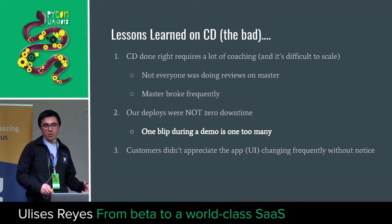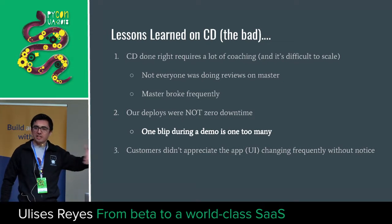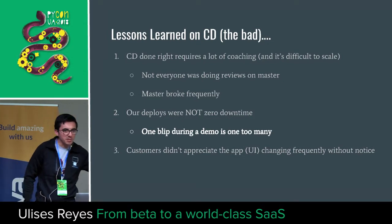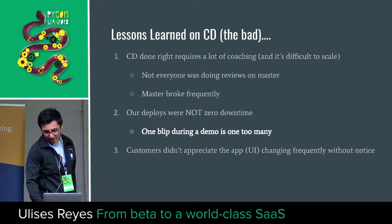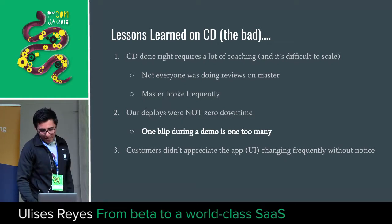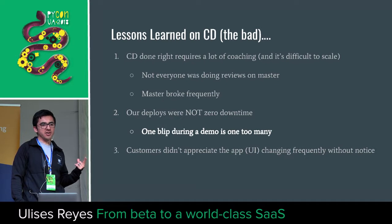And our deploys were not zero downtime, so every time we were deploying, multiple times a day, there were little blips. If you happened to use the application at that point, you probably got a 502, and that happened all day long. And you only need one of those, right, for the CEO to have a demo, and yeah, things go bad.